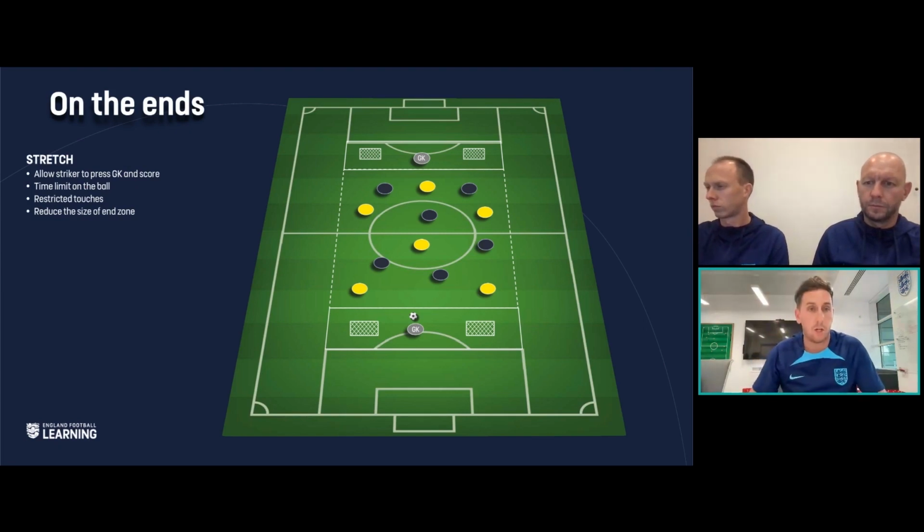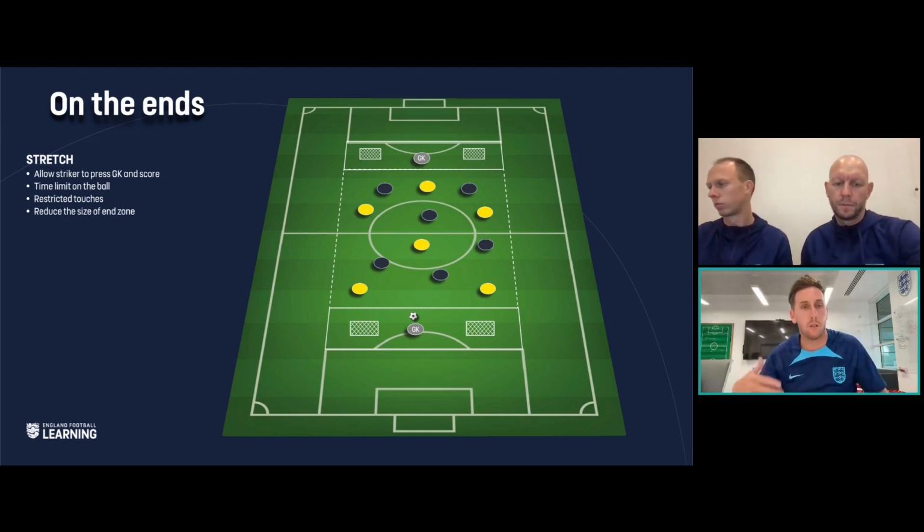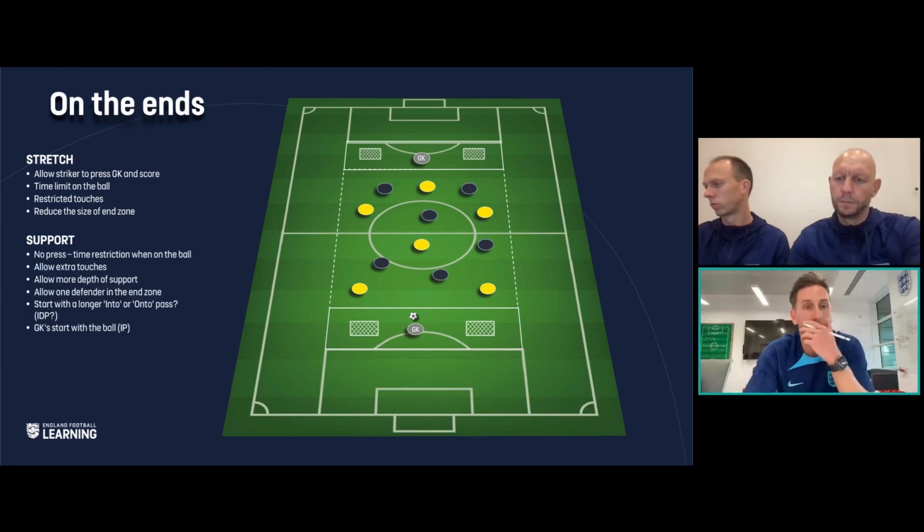A lot of the time in these practices, the goalkeepers can't get pressed. So if your goalkeepers are at that stage where you feel like they're ready, it could be as simple as the goalkeepers can get pressed. We've all done it with and without, just a simple idea. And obviously the consequence is that they can now lose the ball and the players can score in the goal. So there's that consequence element for the goalkeeper, which is important. The time limit, restricted touches, as we've said, and tweaking with the area size, which has been good because a lot of that's been coming through, which is great.